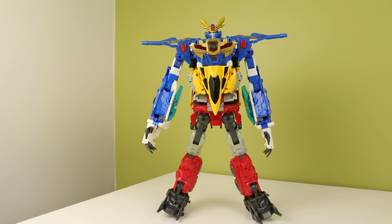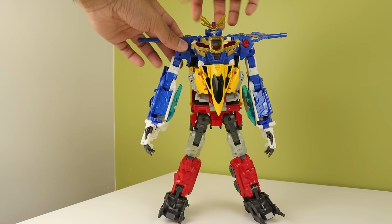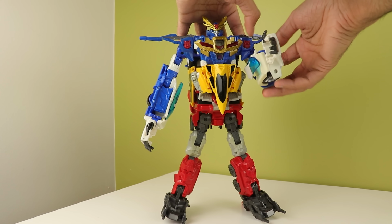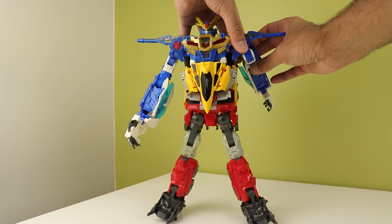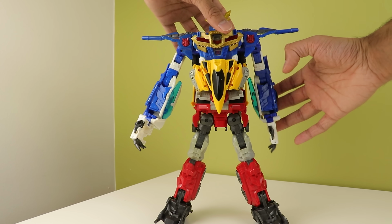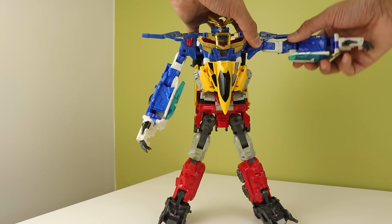And the other two combined modes, fun fact, because they use Kenzan or Jinbu as legs, they cannot support Ganoh's weight because he's the biggest and the heaviest, so they always fall over. So the head, nothing, no rotation, none of that. Shoulders, they can go forward that far, they can go back that far. They can also rotate at the top here, but yeah, it's kind of loose. They can go out that far.